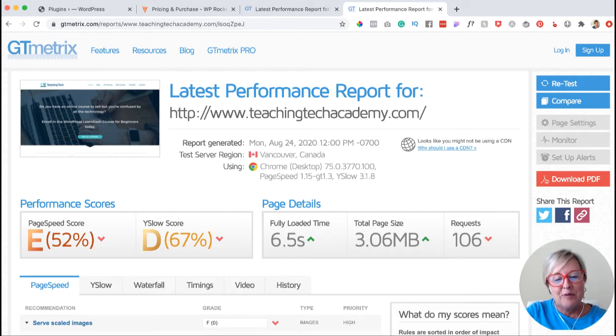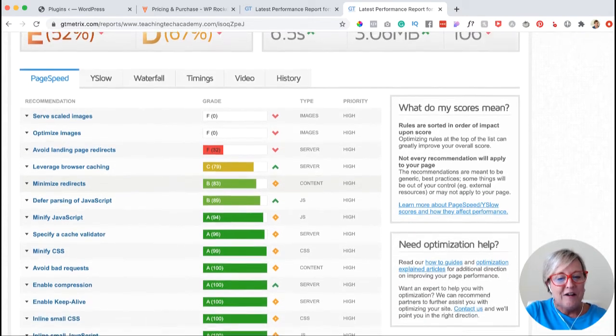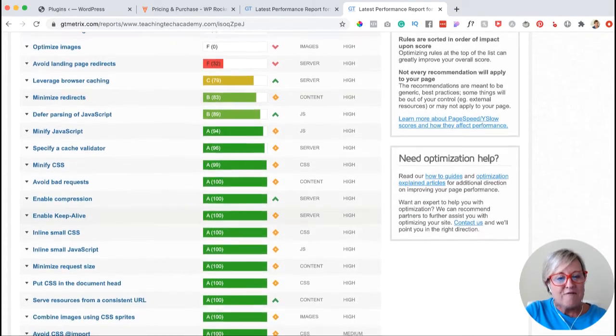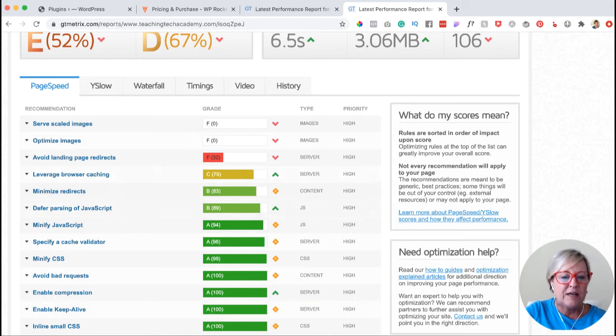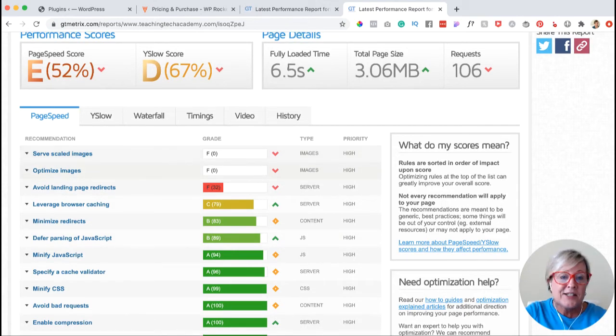But man, 6.5 seconds is way, way too long of a load time. My YSlow score is still a D, and my PageSpeed score is still an E. Okay, I went up a percentage on that, this stayed the same. And if I scroll down, there are not a ton of things, but a few things here that I really could use some help on. And that's where WP Rocket's going to come in and save the day.